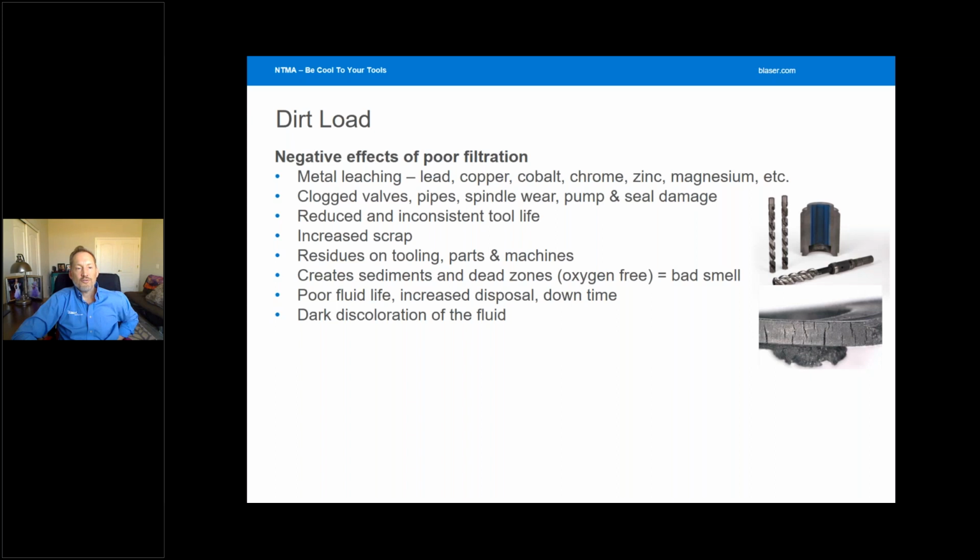The longer that swarf sits in the fluid, the more metals leach out of it, form lead soaps, for example, or you have copper leaching, cobalt leaching when it comes to grinding carbide, for example. You have chrome or nickel, those are allergens that people may have skin rashes from. There's a host of things that happen you can avoid or at least limit if you can keep the sump clean, keep the coolant clean and filtered. That'll help also give you consistent tool life and longer tool life.